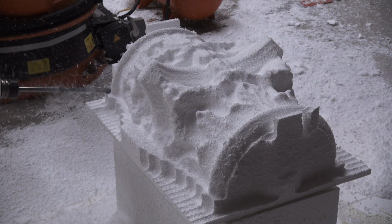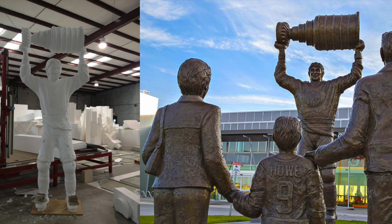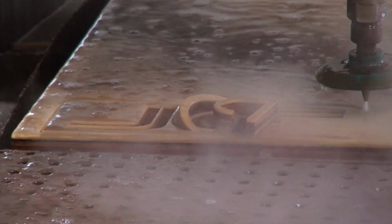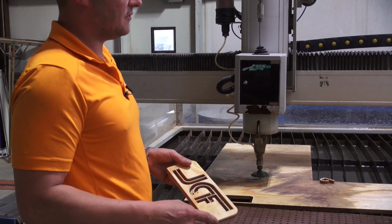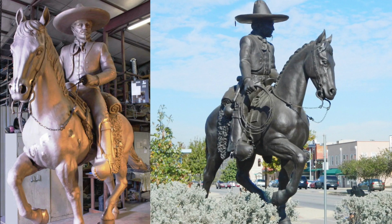Our machinery allows us to be extremely precise. We do 3D scanning, 3D printing, and laser scanning. We have a 3-axis water jet that will cut rubber, paper, wood, plastic, fiberglass, or metal up to 2 inches thick. We make stage props, statues, and sculptures in 3D.